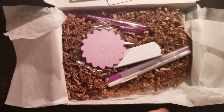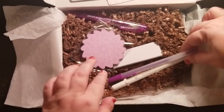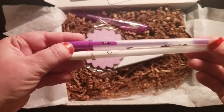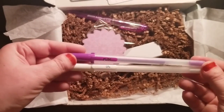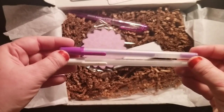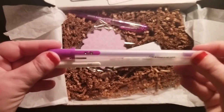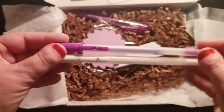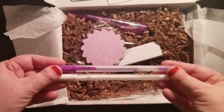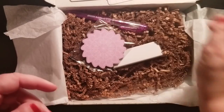All right, let's get into the non-sticker related goodies. First up, we have 2 Sakura Jelly Roll pens. I absolutely love these pens. They always remind me of middle school and good friends and passing notes and all of those warm, squishy feels. It looks like we have one in Moonlight, the purple, so it's gonna have a little bit of a shimmer to it, and then the white is just white. Overall, it looks like we have a purple and white theme going on, which I'm really okay with. If you like purple, this was the month to get a Boho Berry Box.